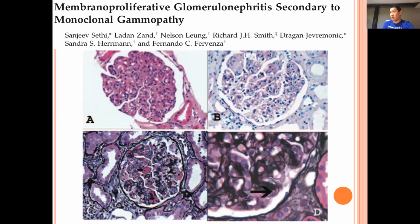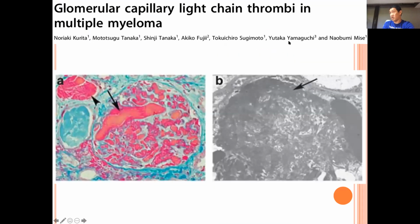Here's MPGN associated with it. This is just more like an MPGN-like pattern. All of these come out of Mayo because they have like the biggest biopsy database. Here is actually glomerular capillary light chain thrombi kind of plugging up glomerulus, and here when they zoomed in on it, they actually showed that as well.